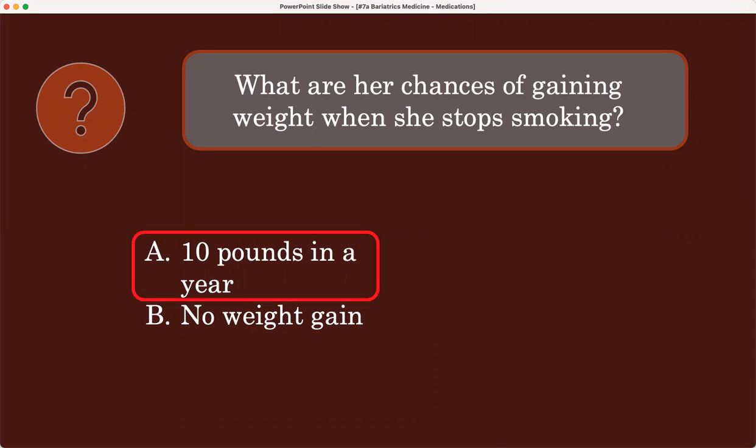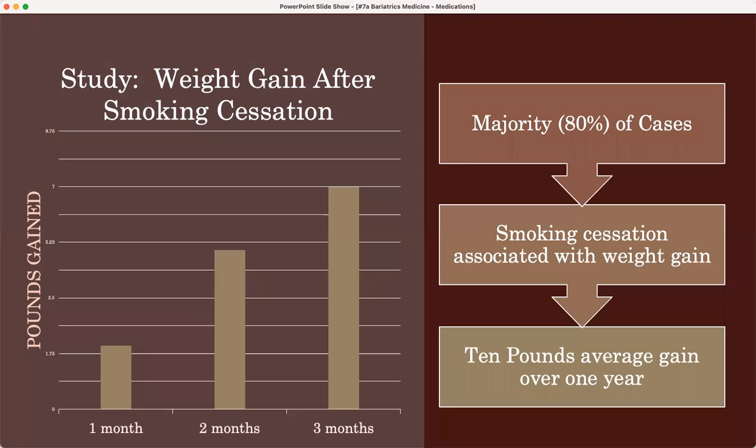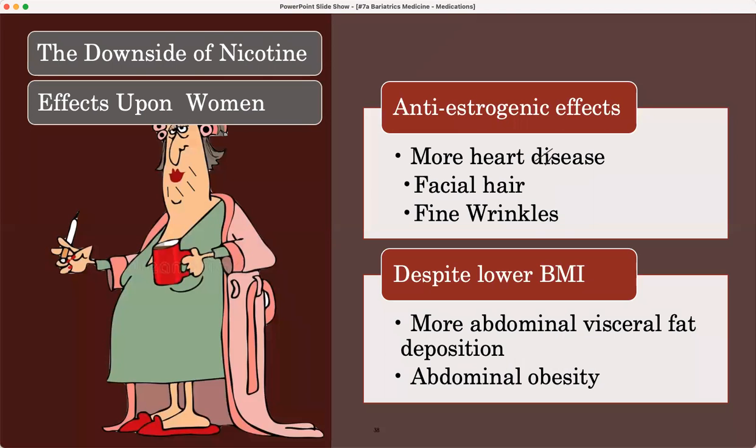The answer is yeah. Once you stop smoking, you will gain weight. This is a study showing in the majority of cases, the increase in weight, and it ends up being about 10 pounds of average weight gain over a year. Okay, so let's look at the downside of staying on smoking.